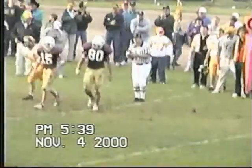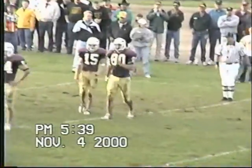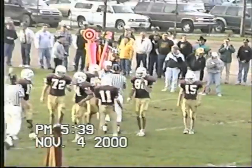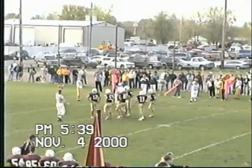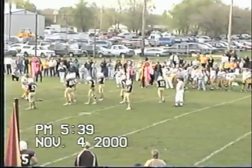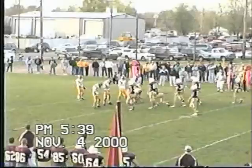Pass complete. Number 32, Austin Pumpy. Brett Deeper on the tackle. 25 yard line. It's going to bring up a third down, three and a half. Third down start for the Bulldogs.